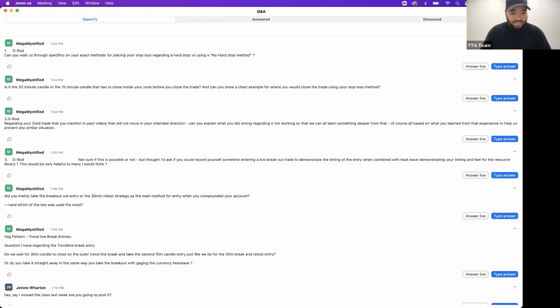And as the main method for entry when you compounded your account, which of the two was used the most? Breakout entry. So I'm just telling you, I waited for it to break out on the 30-minute chart and tried to time the retest. That's all. That's what I was doing.